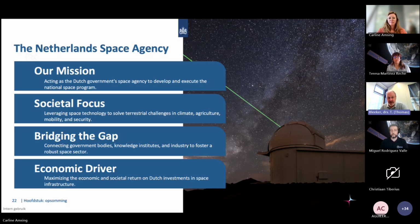Our task as an agency, we have a central role in bringing people together from the knowledge institutes or industry, all the ministries dealing with issues on navigation or time. And sometimes we also give a helping hand to industry, looking for tenders or grants from EUSPA or from ESA with the European Commission. So we bring people together and show the industry where they can find their way in this.